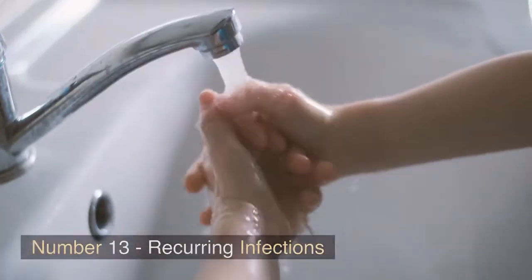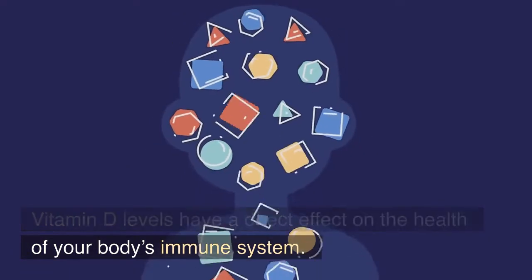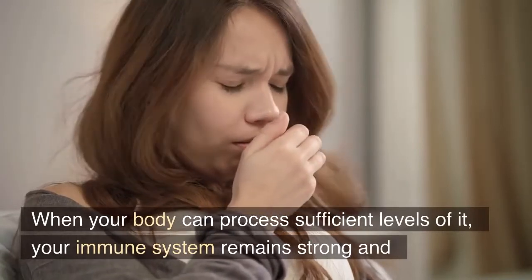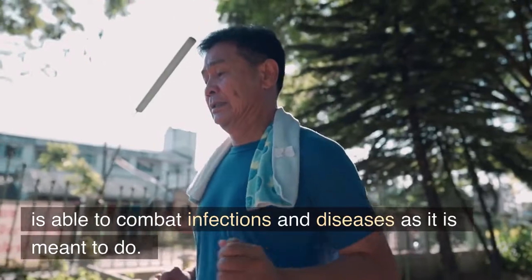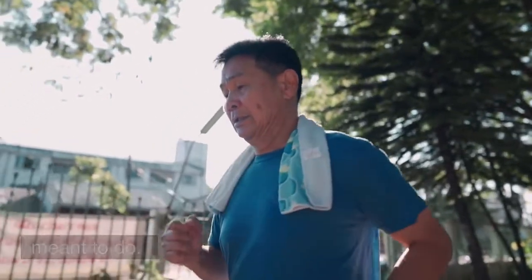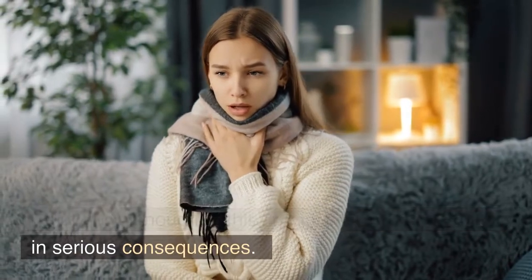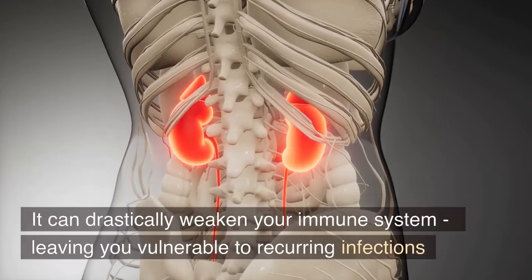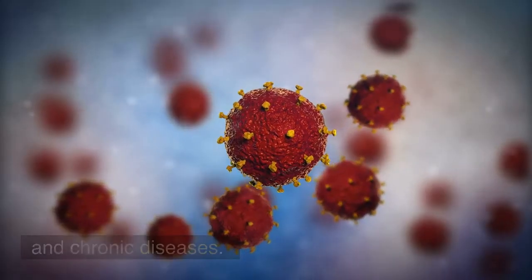Number 13. Recurring infections. Vitamin D levels have a direct effect on the health of your body's immune system. When your body can process sufficient levels of it, your immune system remains strong and is able to combat infections and diseases as it is meant to do. Not getting enough of this crucial vitamin can result in serious consequences. It can drastically weaken your immune system, leaving you vulnerable to recurring infections and chronic diseases.